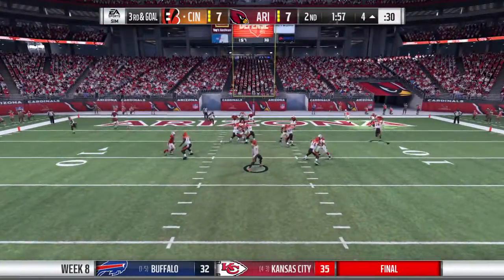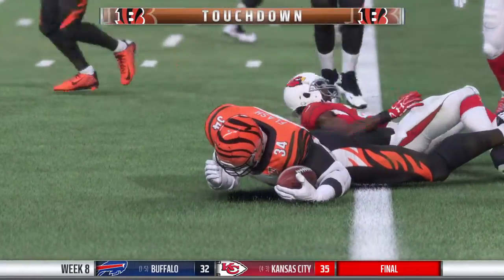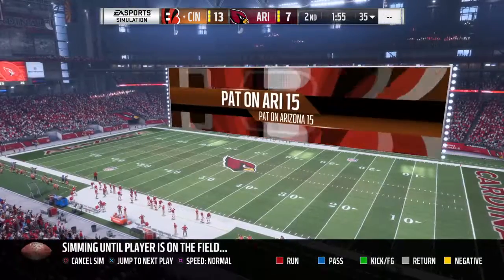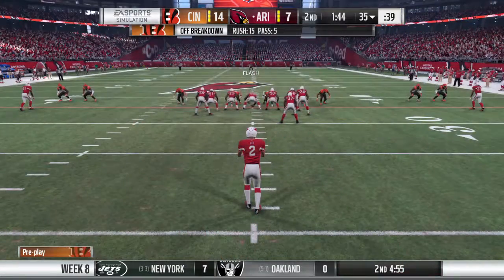Dalton on third and goal. And he'll take this into the end zone for a Bengal TD. A great effort there from 4 yards. Here's Andy Lee now.